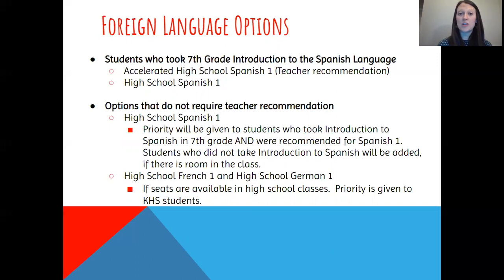We also have the option for students to take French 1 or High School German 1. These are going to be given in the high school with high school students in these classes. Priority will be given to those high school students interested in these classes, but we do predict that there will be space for our junior high students.